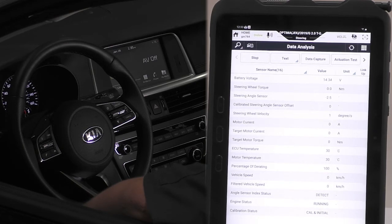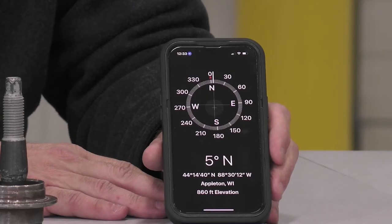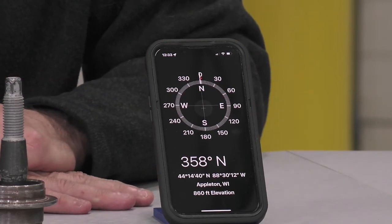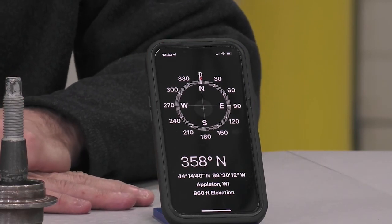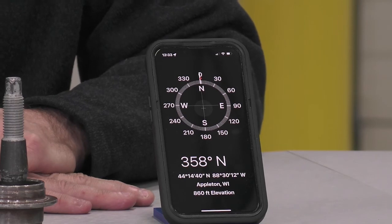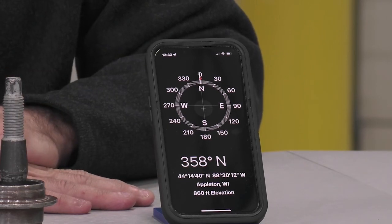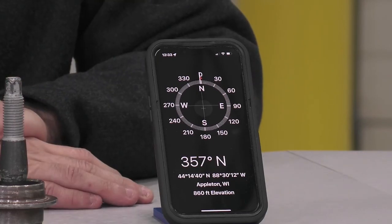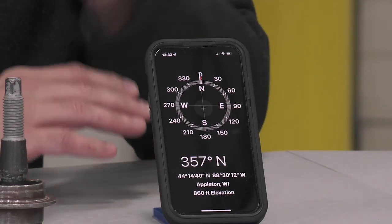Now, here we've got the steering angle sensor on the third row, and I opened up my cell phone here, and hopefully we can zoom in on my cell phone a little bit, we've got a compass. A steering angle sensor works exactly like a compass, telling the computer the chosen driving direction from the driver. So zero is straight forward, a quarter turn to the right is plus 90 degrees, a quarter turn to the left is minus 90 degrees. So in degrees, the car is calculating and feeding into the computer the driving direction.